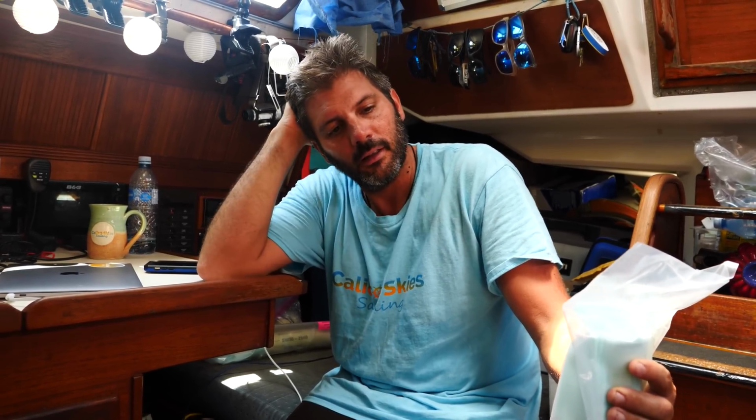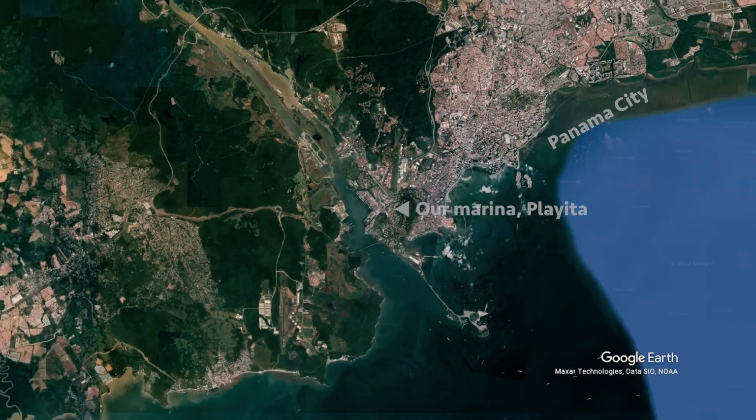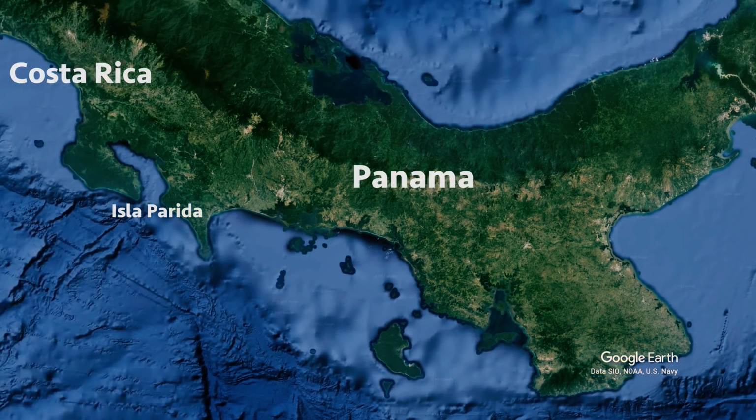So we've made it safely through the Panama Canal, and now we are preparing Calico Skies for the next leg of our journey, which is 2,400 miles north of the Sea of Cortez. Not that we're going to the Sea of Cortez, Mexico, in one shot. We'll make another stop in Panama, and then hop our way up the Costa Rican coast.